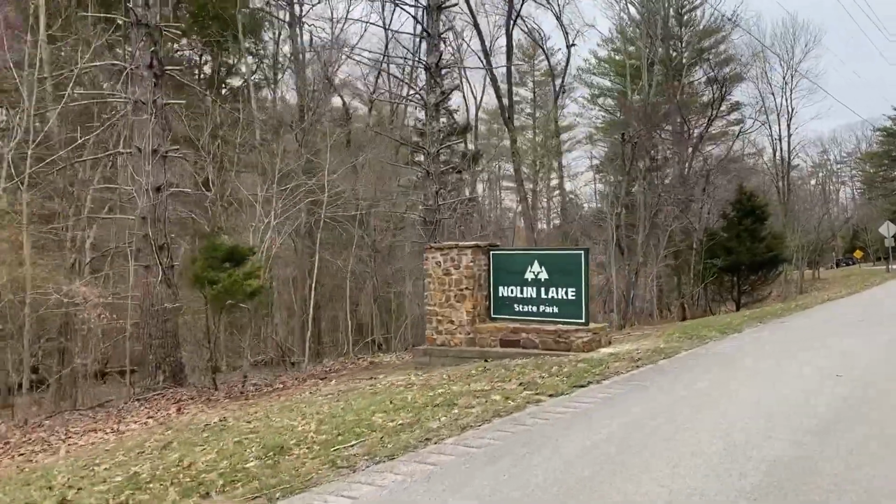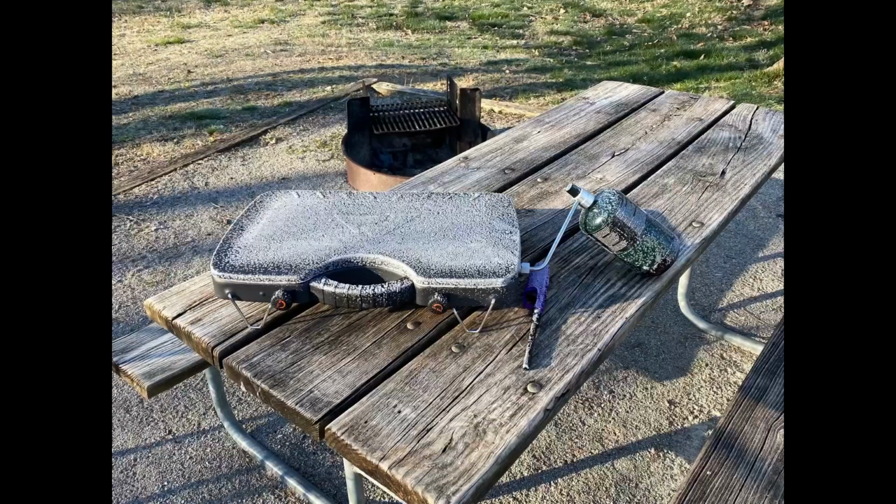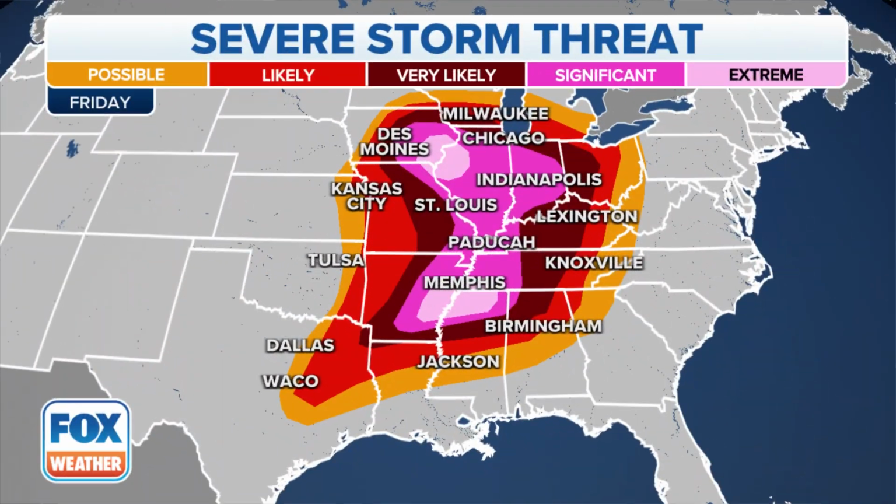This week we camped at Nolin Lake State Park. We loved it. We had a giant site for the dogs and our table. It was one of the coldest places. We got down to the 20s and 30s. And then that tornado in Mississippi, we were really afraid that night. Even the camper was rocking with the wind.